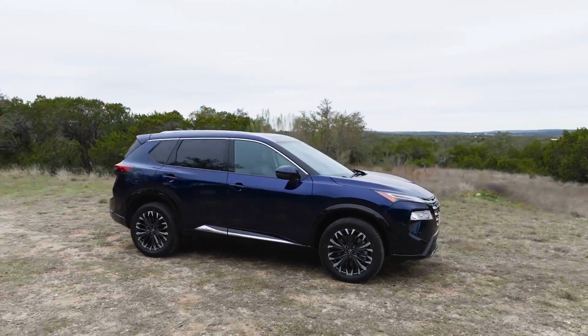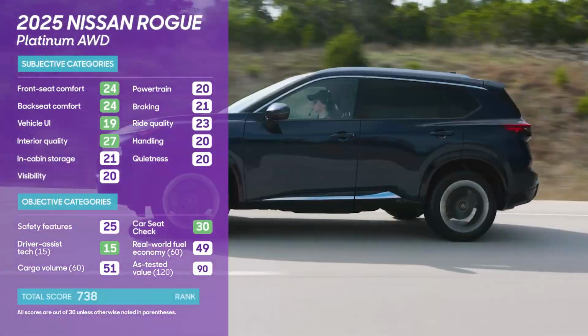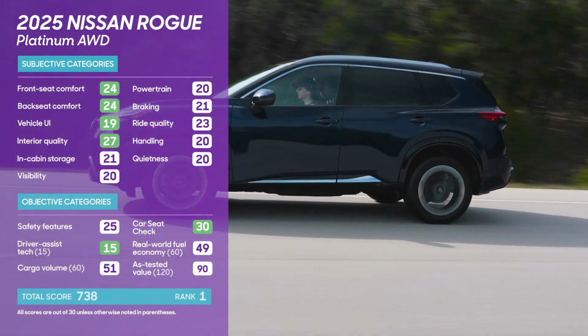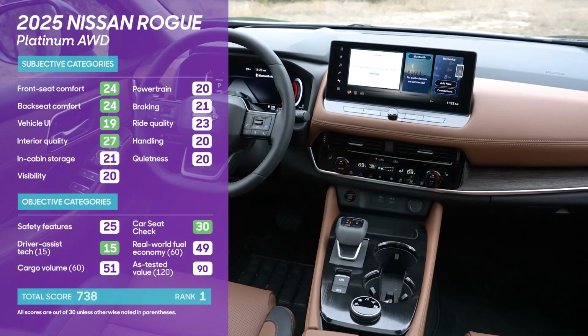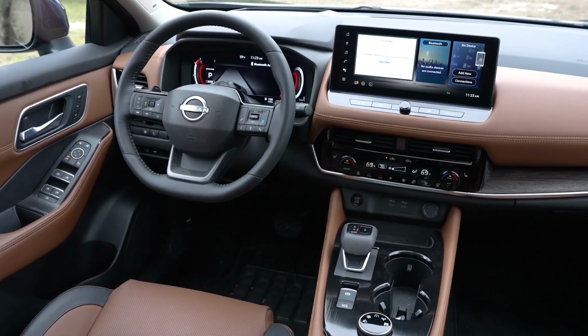And that really does show up in everything from the subjective scoring and the objective scoring as well. It looks good, it feels good, it drives well, it's comfortable, it's got technology that's easy to use. I mean, overall, I liked the thing quite a lot. Yeah, there's nothing it does that's stupid, and there are a lot of things it does very, very well.